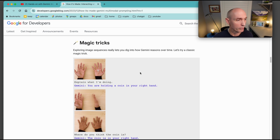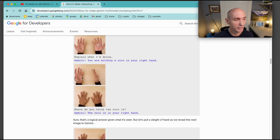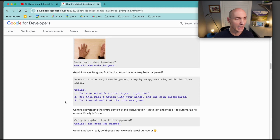So here we go. We're talking about multimodal inputs. Explain what I'm doing. You're holding a coin in your right hand. And then it gives it two images. So the hand open, and then up and down, and then over. And where do you think the coin is? The coin's in your right hand because it saw it in the right hand here. And then it says, look here what happened. The coin is gone. And then summarizes, hey, what happens? Again, this is not what you look at in the video. You think it's all being filmed in real time, and it's just watching and giving you the answer.